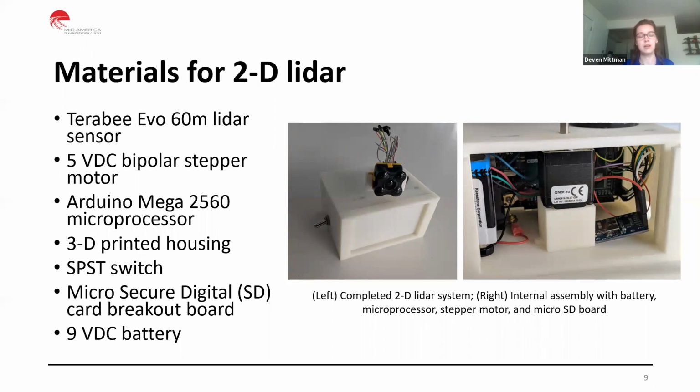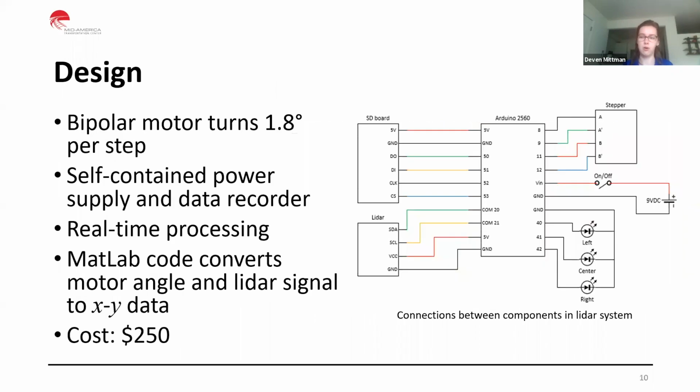It uses a single on-off switch for easy use. It starts collecting data, everything. It also saves the data to a micro SD card inside and runs entirely through a 9-volt battery. As we move on next, we can see how all of the circuitry is connected. Like I said, the Arduino runs the SD card, runs the LiDAR sensor, runs the bipolar motor, which has a minimum turn angle of 1.8 degrees.